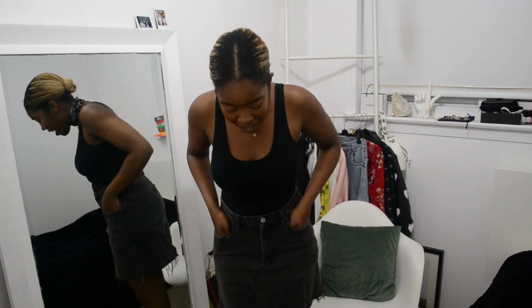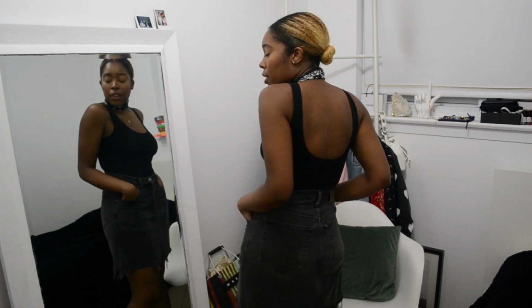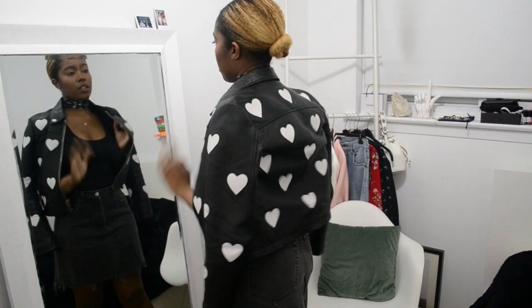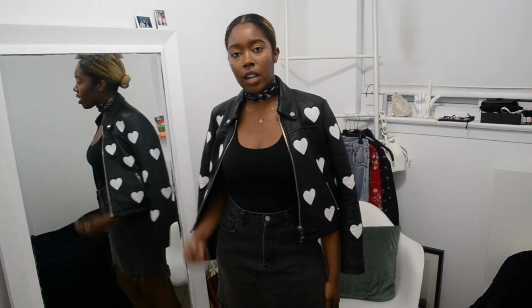And then I'm wearing this skirt, which I made, and I will link to the video of it. And yeah, I just love it so much. It's a thrifted pair of men's Calvin Klein jeans, which I made into a denim skirt, and it's just a good go-to. I usually tend to wear my jackets over my shoulders when I go out at night.